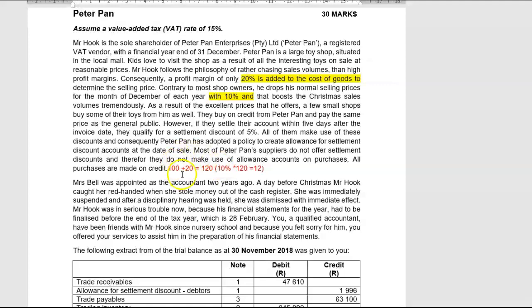So 100, that still stays my cost price, but what is going to be my new selling price? It's going to be 100 less 12 of 108. So it's 100 plus 8 then equals 108. And that is for the month of December. Good. And you will see that is exactly what we are looking at, the month of December.